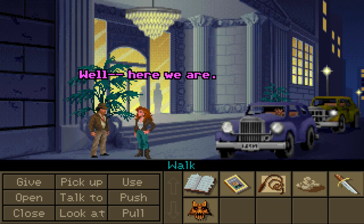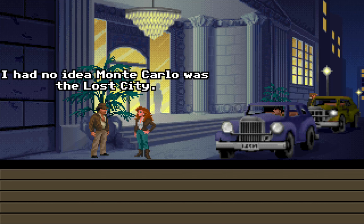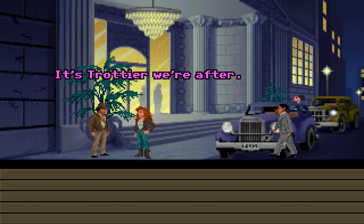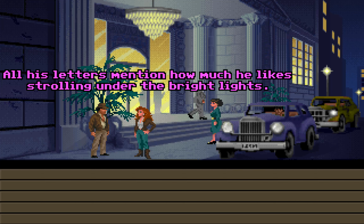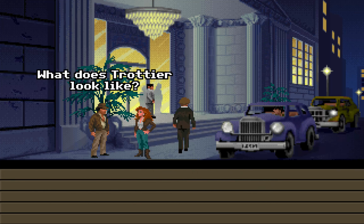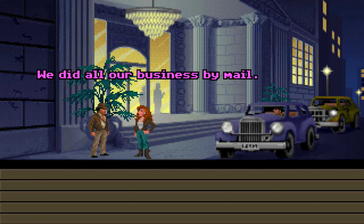Here we are. I had no idea Monte Carlo was the lost city. Don't start with me, Indy. It's Trottier we're after. What makes you think we'll find Trottier here? All his letters mention how much he likes strolling under the bright lights. But what does Trottier look like? How should I know? I've never actually met him. We did all our business by mail.